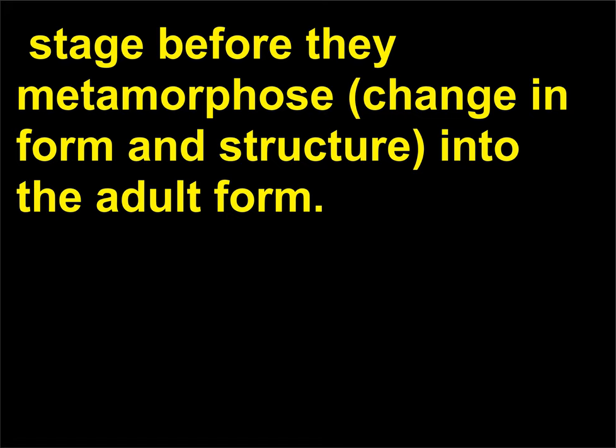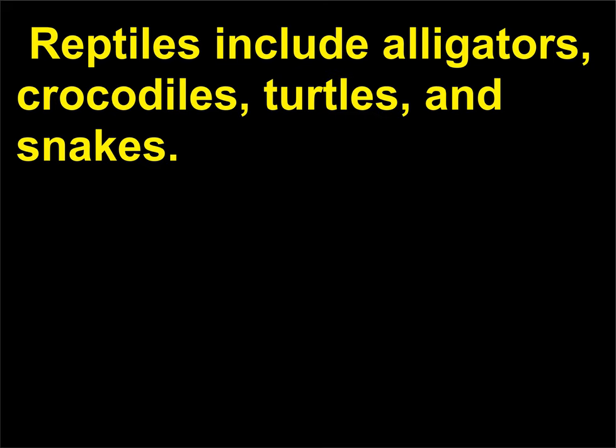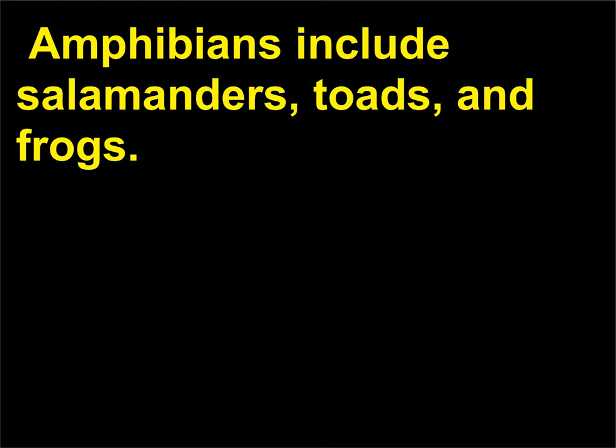Reptiles include alligators, crocodiles, turtles, and snakes. Amphibians include salamanders, toads, and frogs.